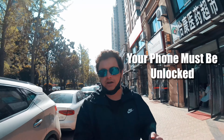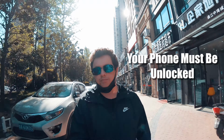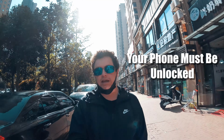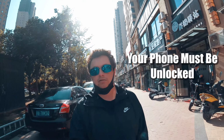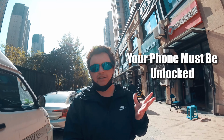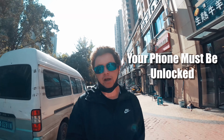If it is locked, you can contact your phone carrier and explain you need the unlock code for your trip to China. As long as you don't have any outstanding balances on your account, your wireless carrier generally will have no objections to unlocking your phone. Expect this process to take a few days, so plan ahead should your trip to China be coming up.